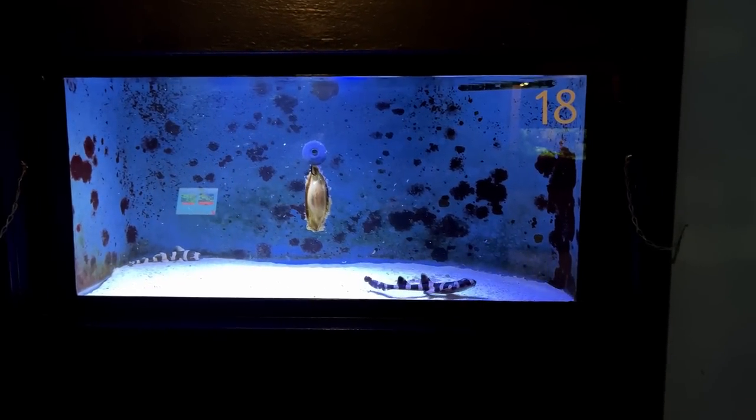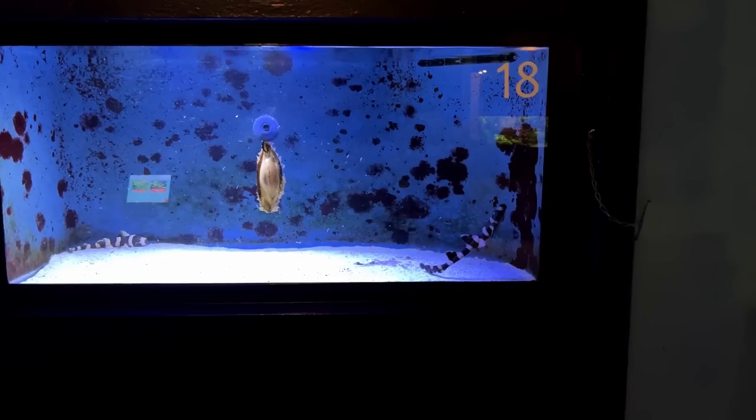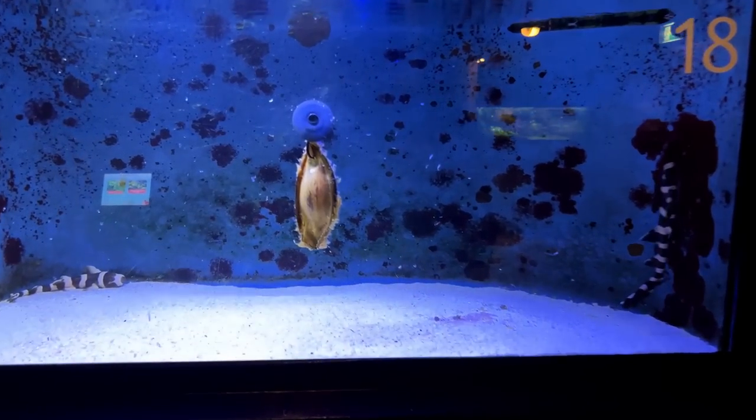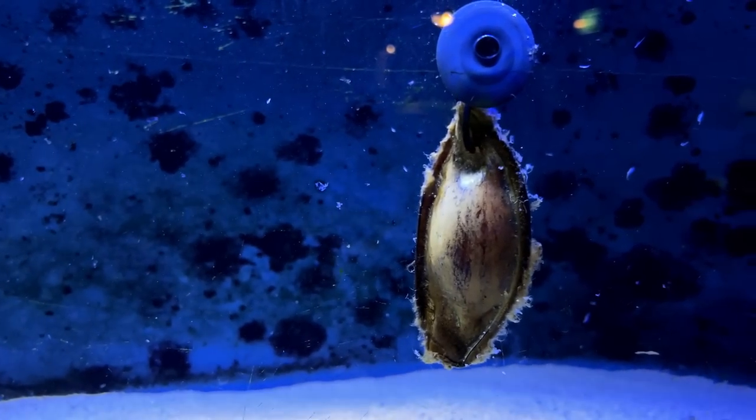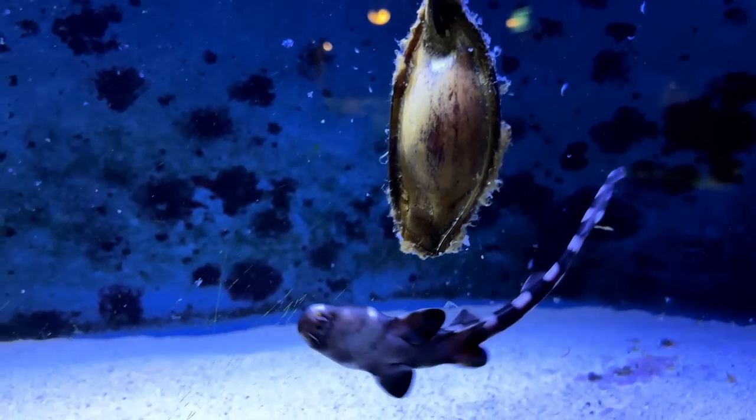This one was also very special. They called this tank the Shark Daycare, and they were currently raising two small epaulette sharks, and they also had a shark egg. Apparently it can take between 6 and 9 months for a shark egg to hatch.